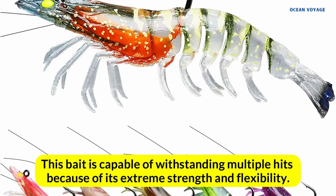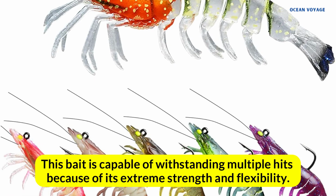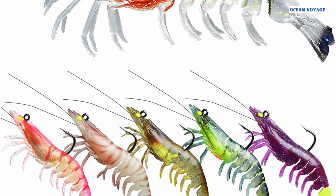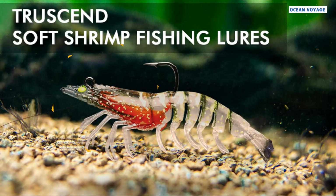This bait is capable of withstanding multiple hits because of its extreme strength and flexibility. It will last for a long time and will put other baits to shame. The TPE lure should not be in contact with other non-TPE products.